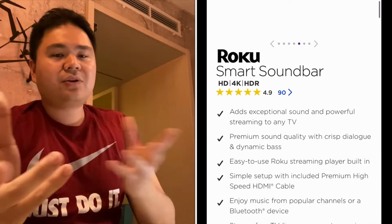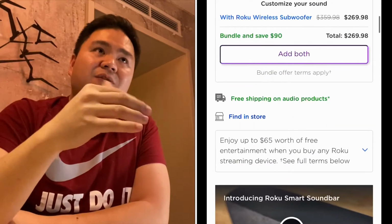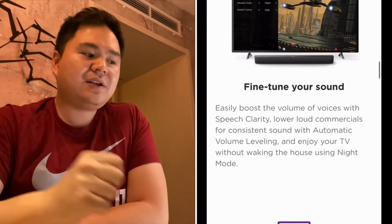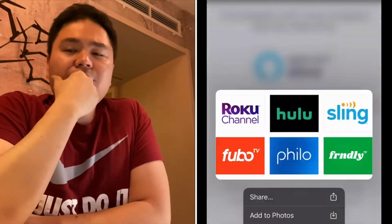So maybe the soundbar isn't as good as in the Roku package, but for me I'd rather that, and we're going to do an unboxing and review on that as our Black Friday haul. Think about soundbars. Next category is headphones.